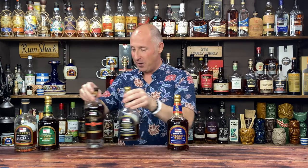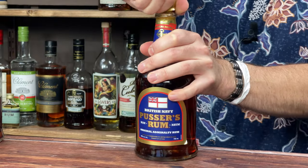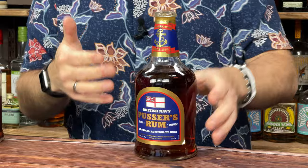So let's dive into the rums. Let's put these bad boys out. I don't really know which order to go in, to be fair, but we'll start off with the blue one. Just to clarify, even though the blue one is the 40% ABV, this is not the original rum. The gunpowder proof is. That is the rum that the British Navy used to get, and I'll cover that in a second.